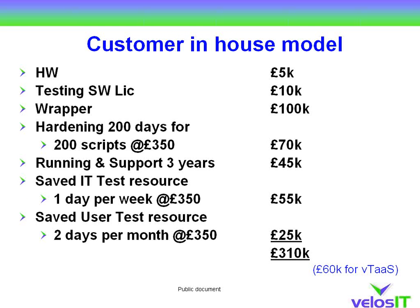If you were to do this in-house, what would be the cost of doing this? Hardware cost in-house, £5,000, 10k for the testing software license, which actually our vTaaS is based on HP Quick Test, so there's a licensing cost in there.